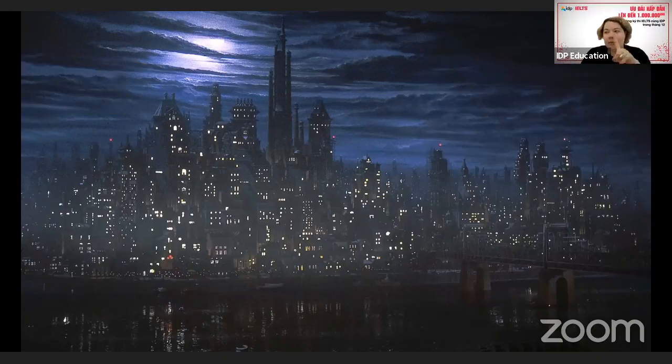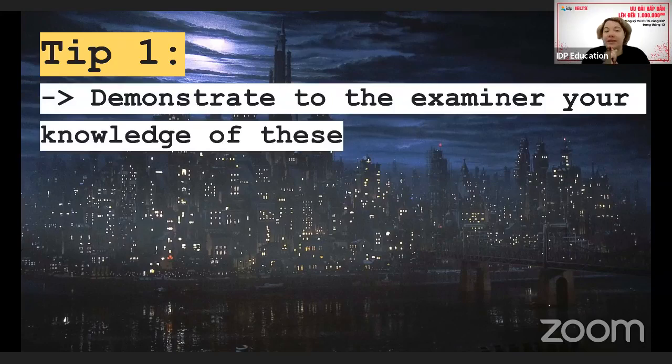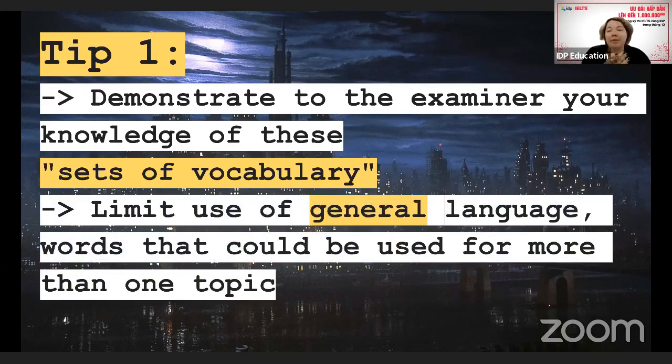So tip number one for today is you need to demonstrate to the examiner your knowledge of these sets of vocabulary. So this topic vocabulary, if it's about museum, you're using museum. If it's about cities and towns, you use vocabulary connected with urbanization and things like traffic lights. Try to limit your use of general language words that could be used for more than one topic.